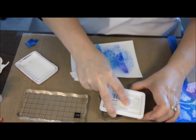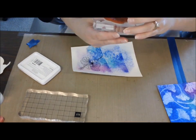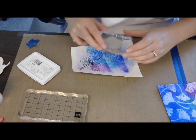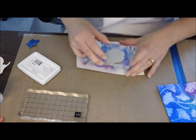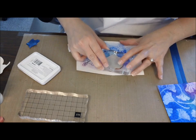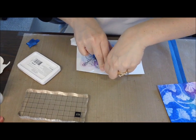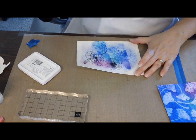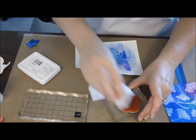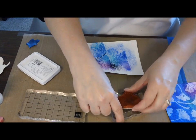I love these stamps. There's kind of a simplicity about them that I really like. I want some more of that pink. I'll go right there. Nice. Love it. Okay.